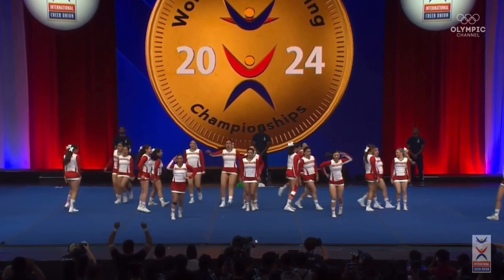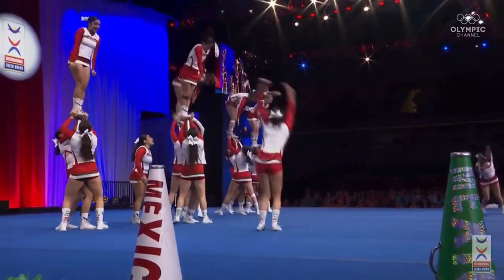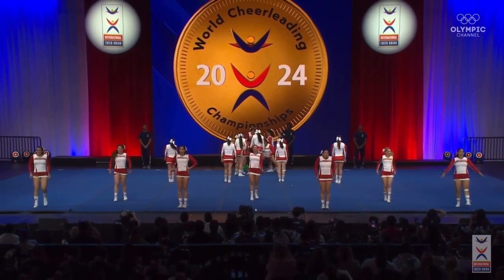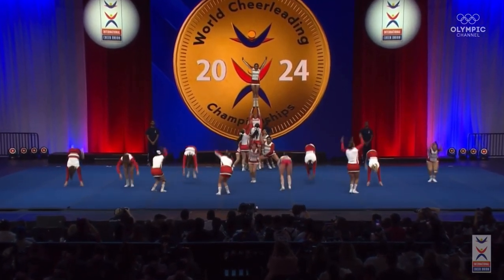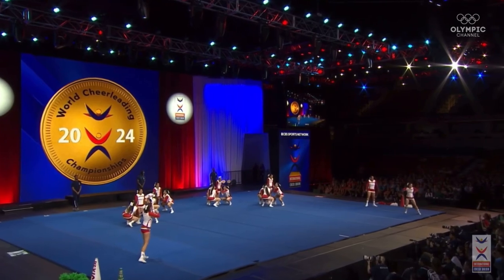Creative basket in the back. 2 base, hand in hand, up to the top. With only 2 bases, that makes it a lot more difficult. A tower with that middle base, holding that skill by herself.